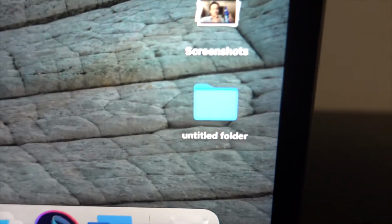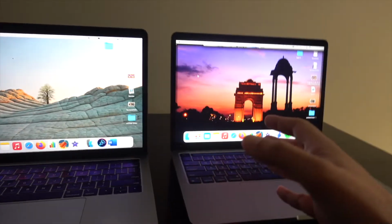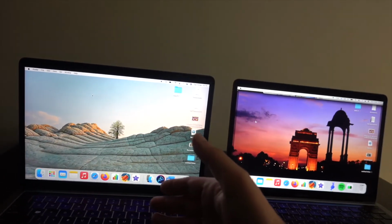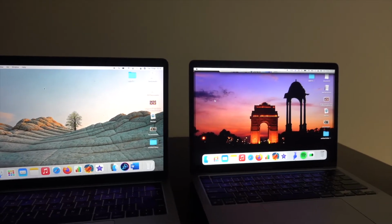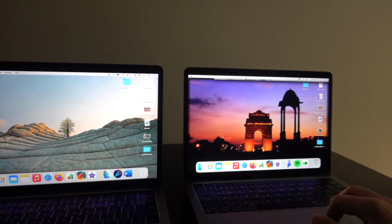Look at how the font of the Untitled folder is there, and now look at it here. There's just a crispness to the new display, and this is a welcome change for me. I was not expecting it, because when I had the 2016 model and upgraded to the 2018 model, I didn't see any difference. The second difference which I have noticed is the sound.